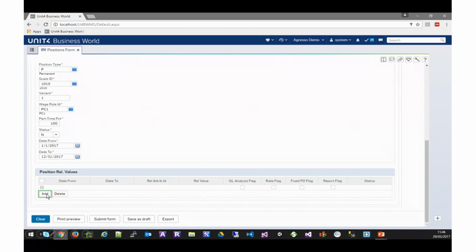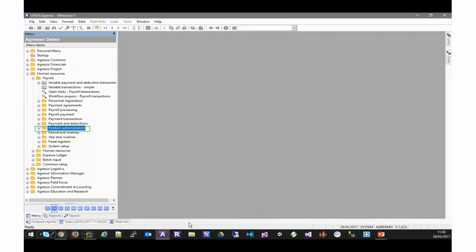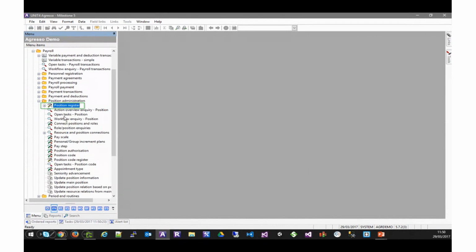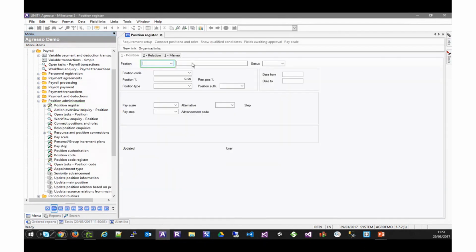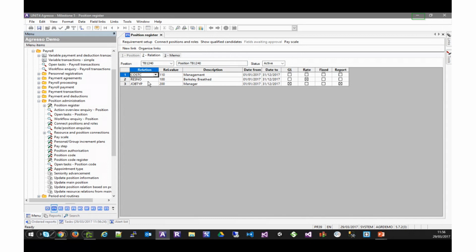Now I'm going to add a position relation value. I'm going to put some date froms and date tos, and I'm going to put the relation attribute ID. Now, I'm just going to go to my Agresso desktop, to position administration, on the register. I'm just going to check an existing one to see which relations I have. So basically what we've been populating in the form are all the values that we need to populate in here. So it's quite obvious. Now, just the relations. In here I can see that I have cost center, Resno, and job type. Okay, cool.